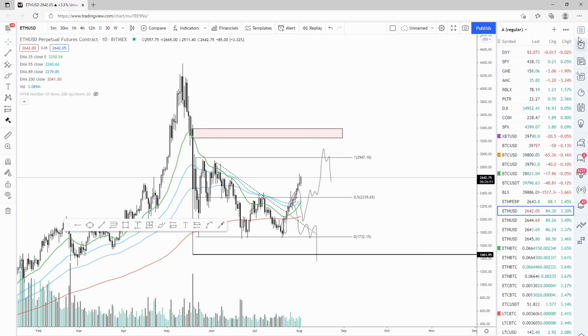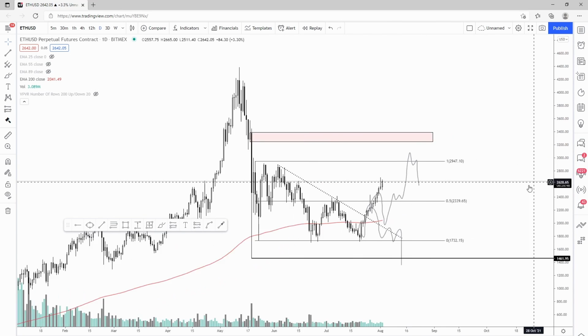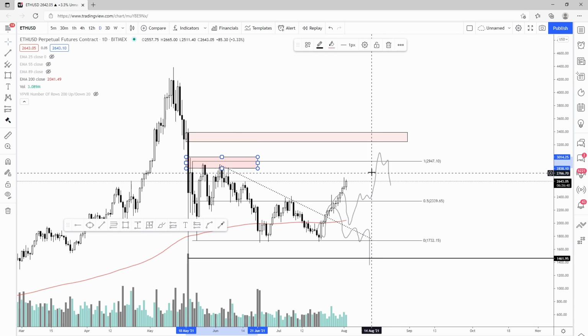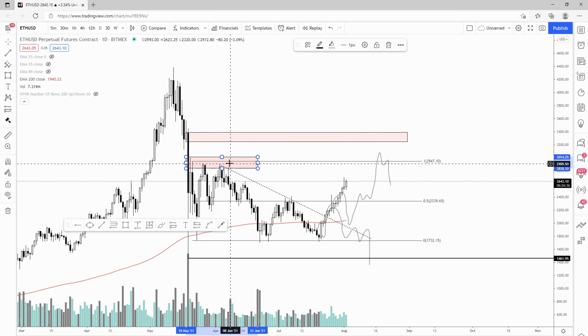and I believe that the range high is coming. The $3,000 area is an area that's been tapped multiple times throughout early June and late May. And I actually believe that this area will be solid resistance because price hasn't tapped those areas for quite some time, since early June.